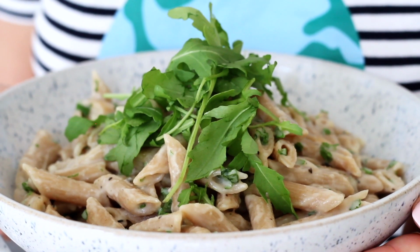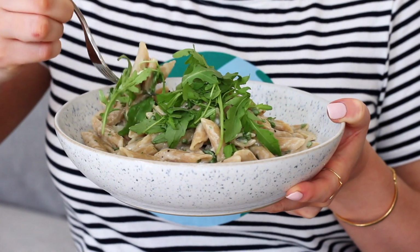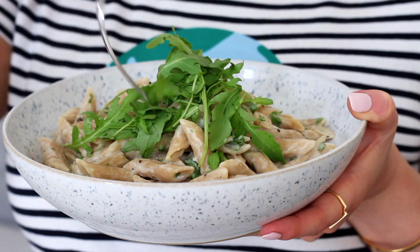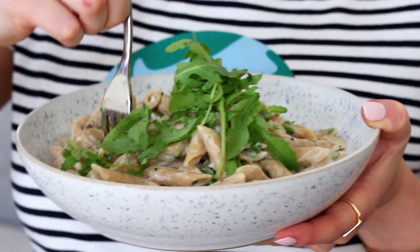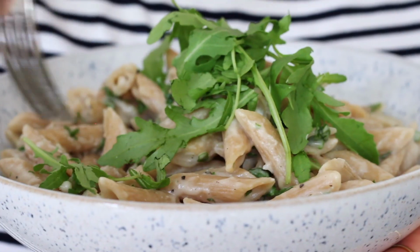And how beautiful are these pasta bowls? These are from Dente's new Studio Blue range, and this is the style blue chalk. I think they're so pretty and they're the perfect size for my kind of pasta portions.